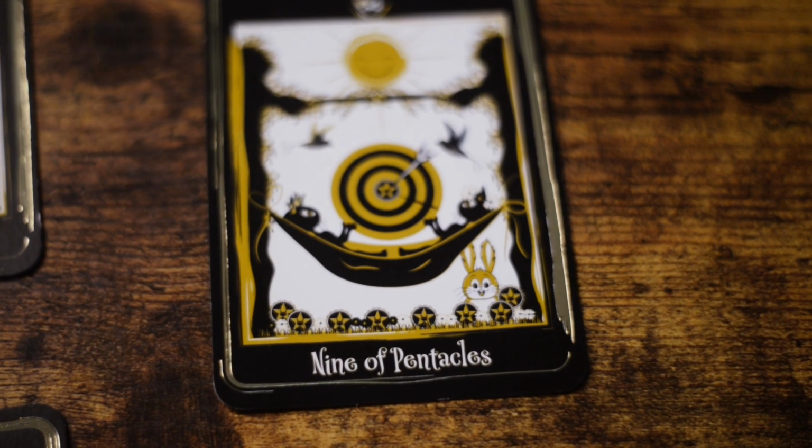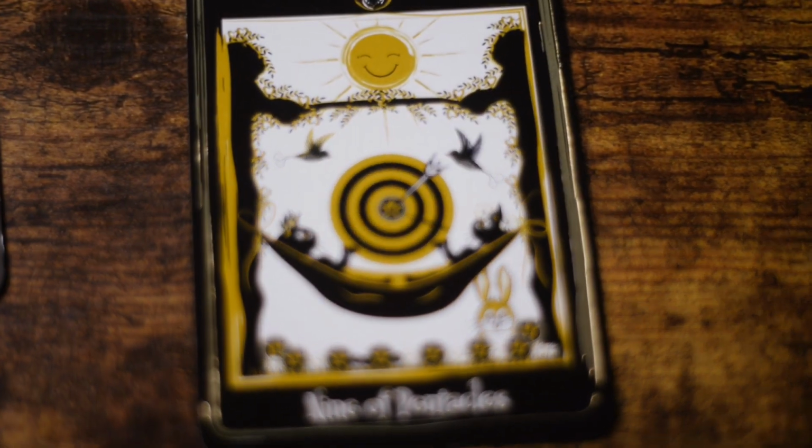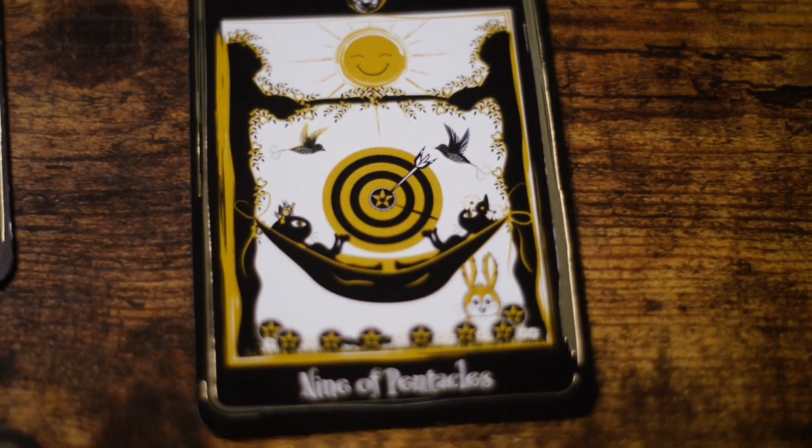Most of them are pretty standard. Most of them are basically straightforward, normal Rider-Waite-Smith imagery, but some of them vary a lot. So here's one, the King of Pentacles.